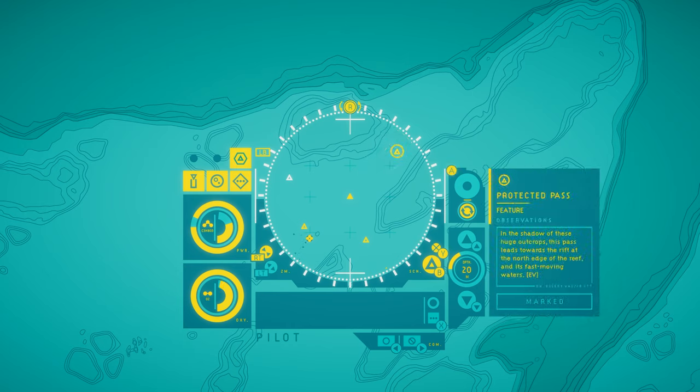Protected Pass. In the shadow of these huge outcrops, this pass leads towards the rift at the north edge of the reef, and its fast-moving waters.